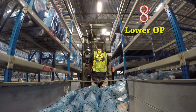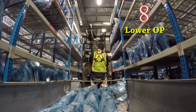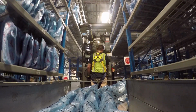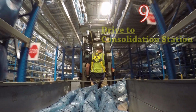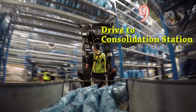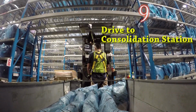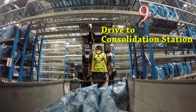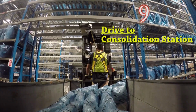The same amount of time to raise the order picker to the level is now given to lower the order picker. And now he must begin traveling back to consolidation. Another irregularity we see here is equipment traffic, something we deal with on a regular basis, but it's not added into the calculator because it is an irregularity.